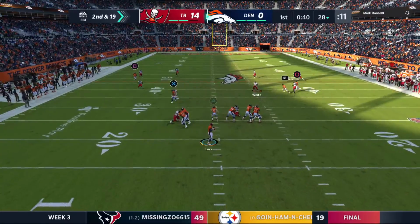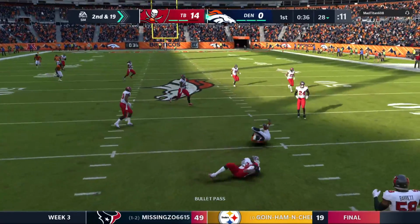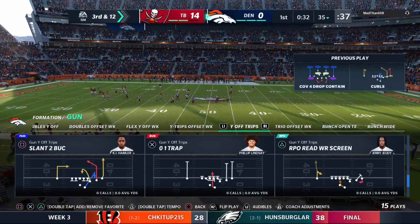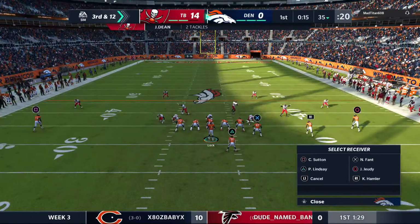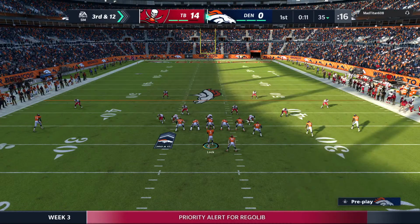Throwing on 2nd and long. Lock. He dumps it underneath here to Lindsay. And he's going to be down at the 35. Gain of 7. Oh, I came to my feet on that one. I thought he was getting close to breaking that one big. But in the end, give some credit to the defense, finding a way to get to him and forcing a 3rd down.